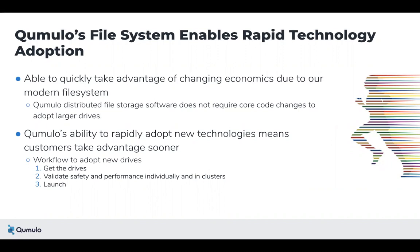And it's really just for us all about getting this technology into our customers' hands, into your workflows as quickly as possible. And we hear time and time again from our customers how important that is to them.